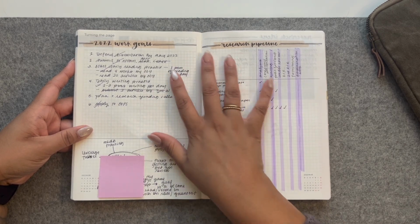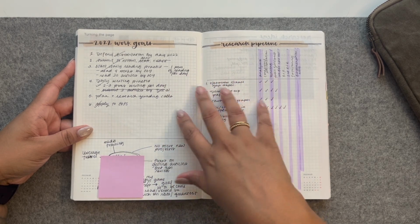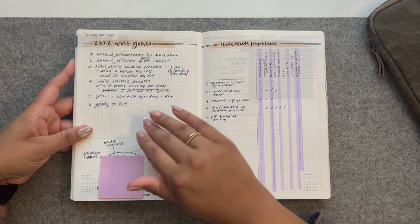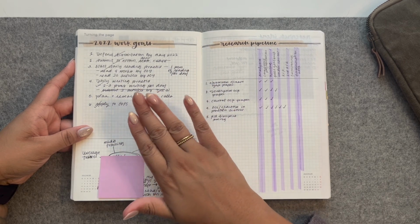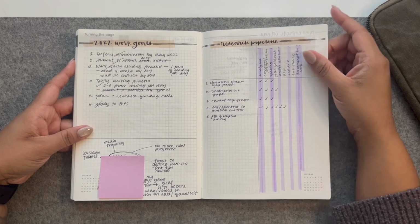I think I'll use this spread in the upcoming year to have more personal goals here, as my work goal planning and goal setting is all happening in my A5 plotter.